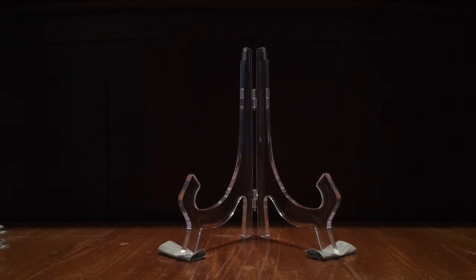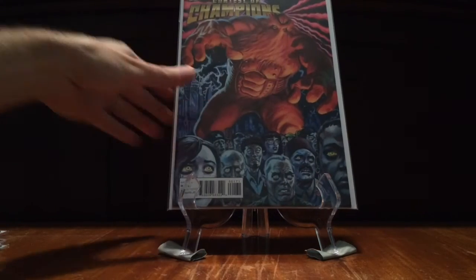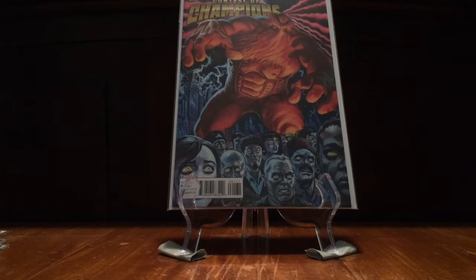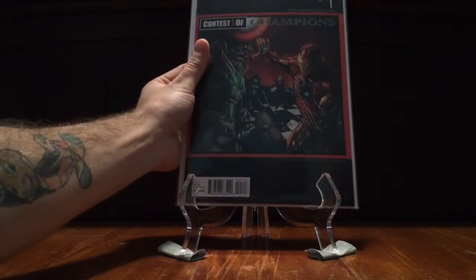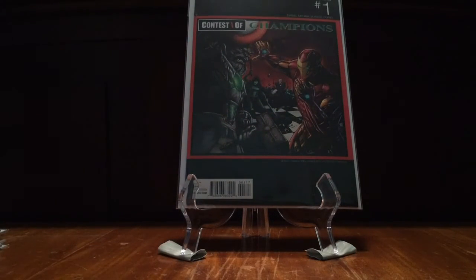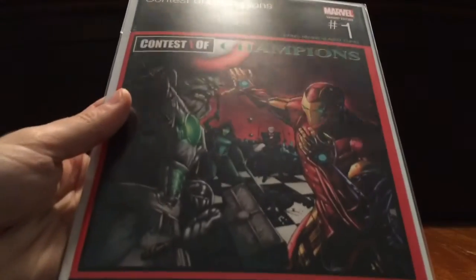Like I said, this is the regular cover. There are a ton of variants for Contest of Champions, so be a little bit leery on that. But this is the Jack Kirby influenced monster variant. I think this was a 1 in 10. This is the hip hop variant, which, it's okay. It's got a pretty cool cover, Mephisto fighting Iron Man, so if you're into that.